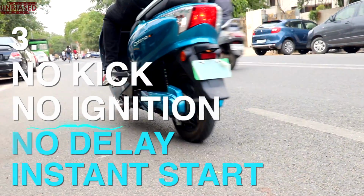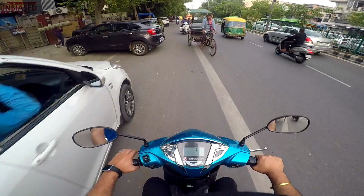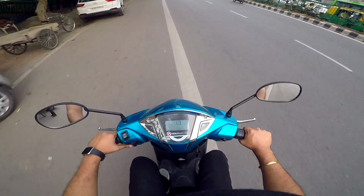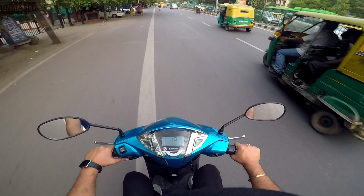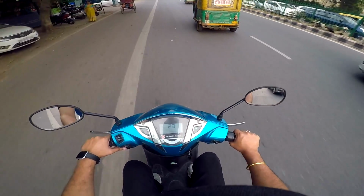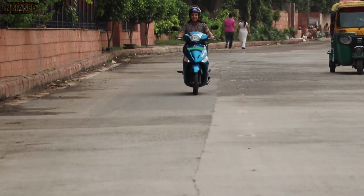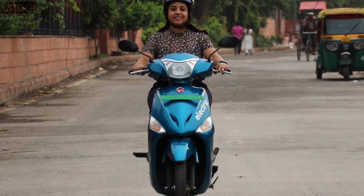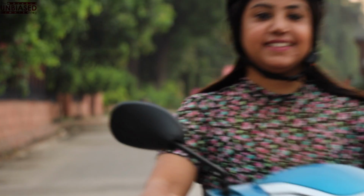Since it's electric, it doesn't have a complicated slow ignition system or a gradual torque curve. It's an instant on, ready to go vehicle. And since it doesn't have mechanical parts like engine, drive shaft, differential, etc., there is absolutely no delay in pickup. It has instant and quick acceleration as power is sent directly to the wheels.